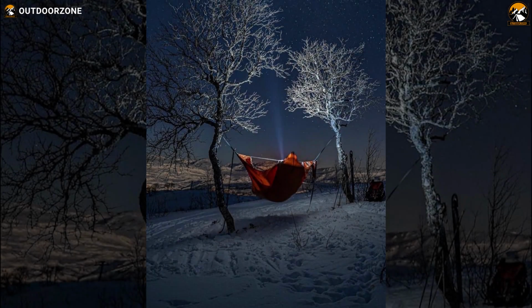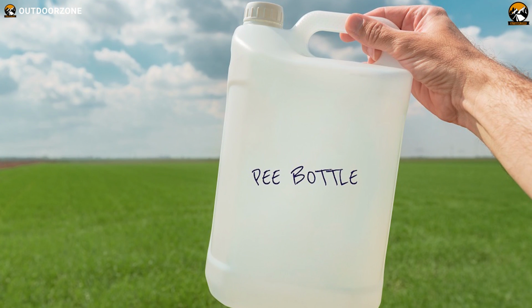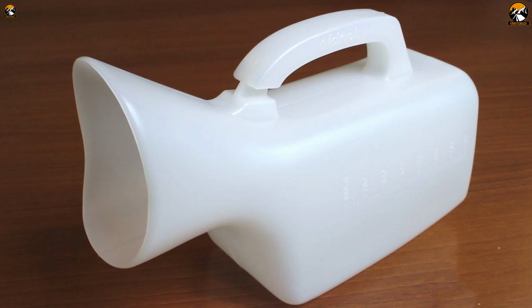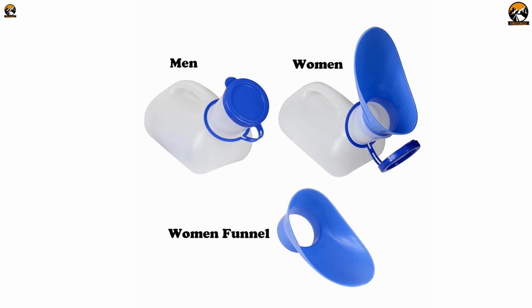It would be pretty annoying and uncomfortable to climb out of the warm hammock only for peeing in the middle of the night. When you are stuck in a dilemma about whether you should go out or not, then a pee bottle can be the ultimate rescuer. So keep a portable urinal or simply a water bottle. In the case of a portable urinal, you will get options for both males and females.